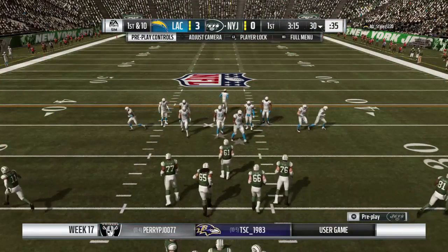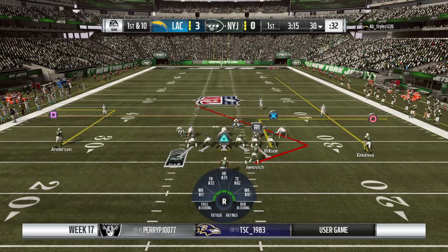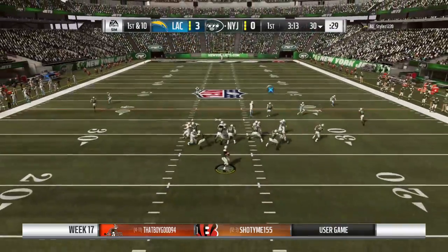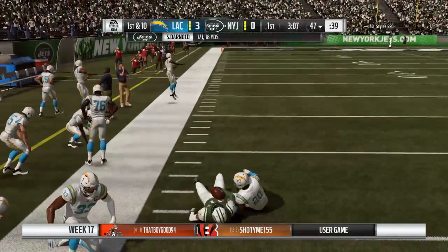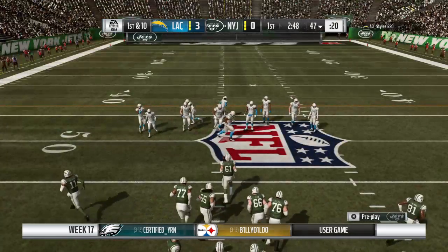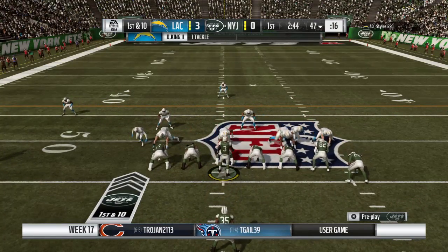Darnold going to lead the Jets up now, 1st and 10, right at the 30. On 1st down, Darnold got his man, Robbie Anderson, and able to get this one across the 45 before he's brought down. An excellent way to start the drive there, 18 yards. They've got good playmakers on the offensive side of the ball.